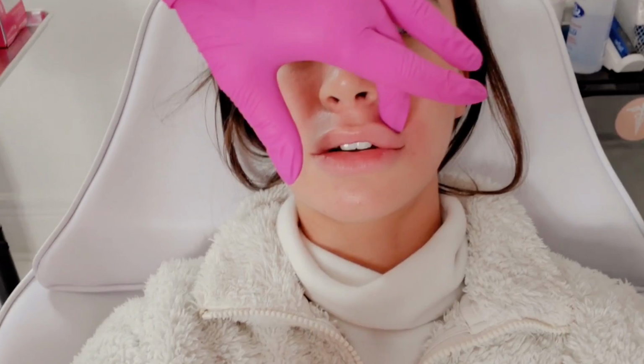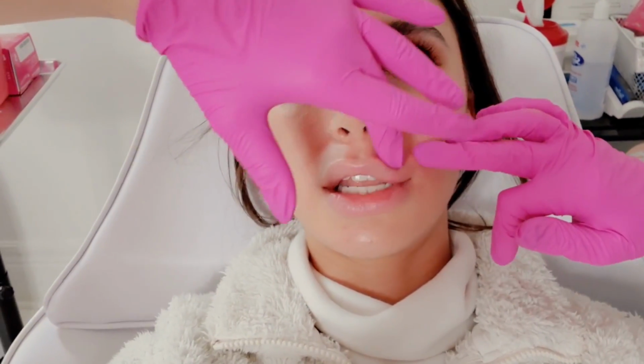What? It actually deflated a little bit. What? Really? How can you feel? I can feel it, right there. It looks so swollen though, don't you think? Yeah, it's going to swell. Did it deflate in my upper lip area? Yeah, right here.